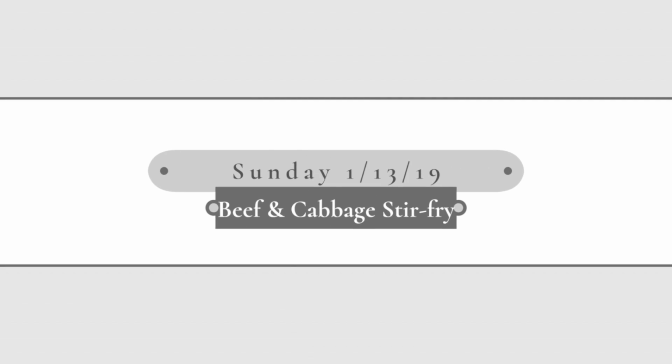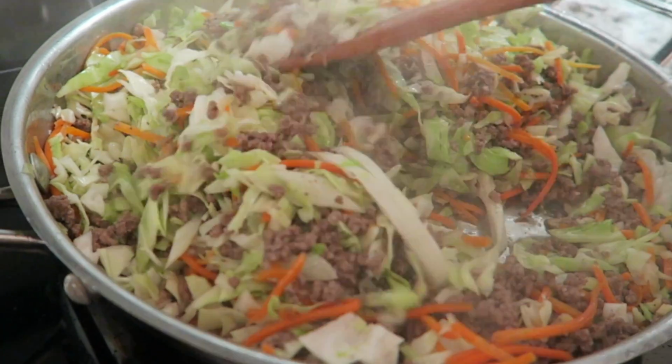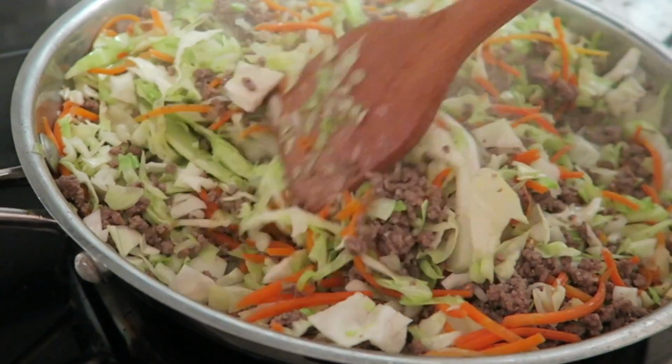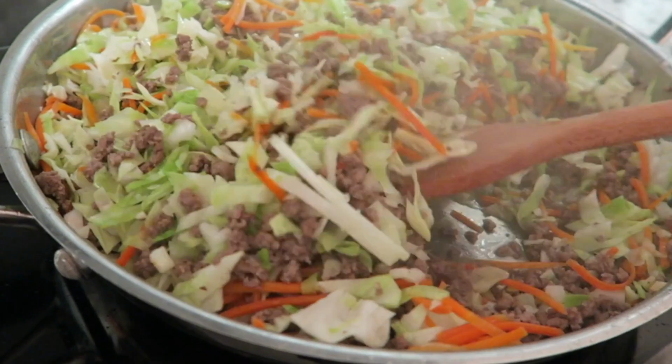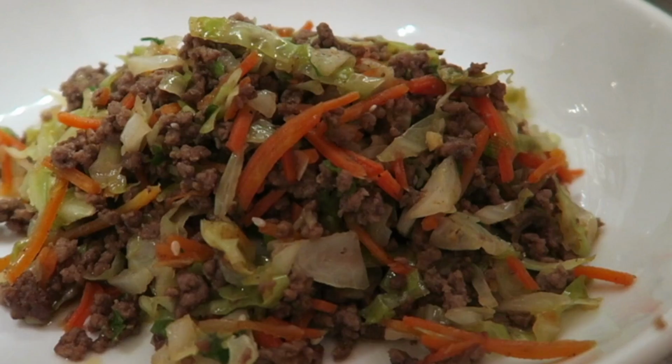When Sunday rolled around, we had beef and cabbage stir fry. This is so delicious. It has just a little bit of kick in it. You can alter that a little bit if you want, but it's so good. Basically all it is is ground beef, cabbage, carrots, green onions, and some seasonings, and it is really good.